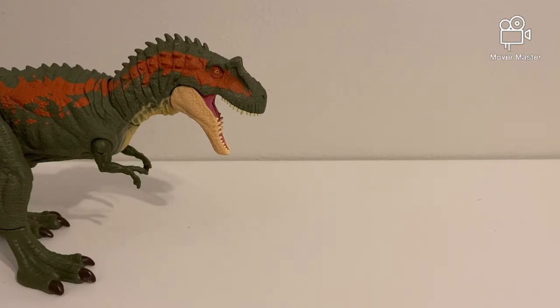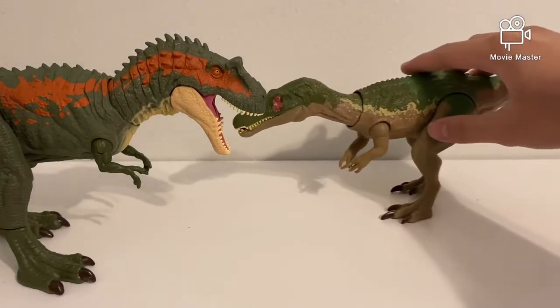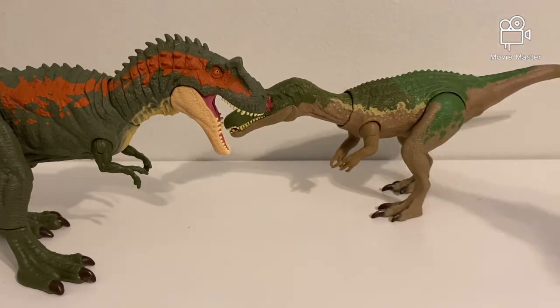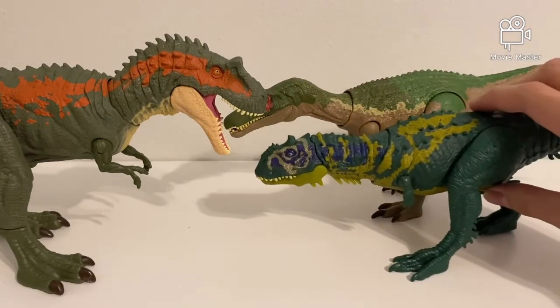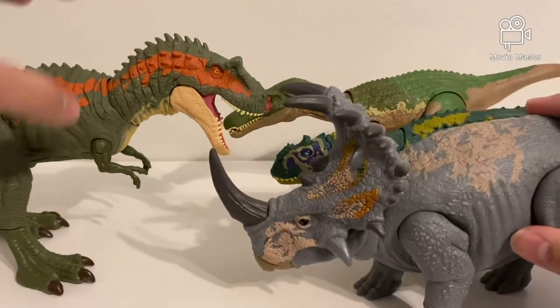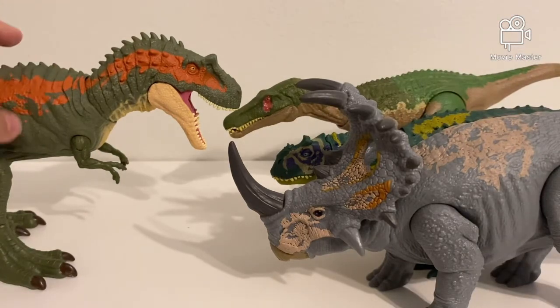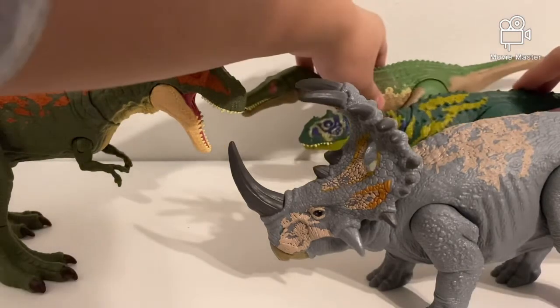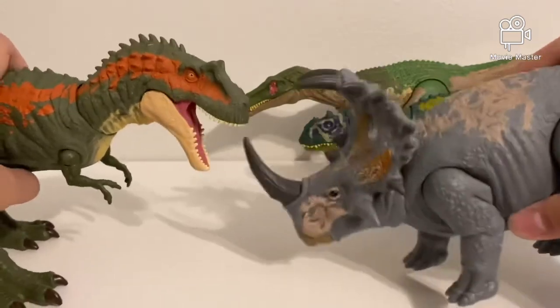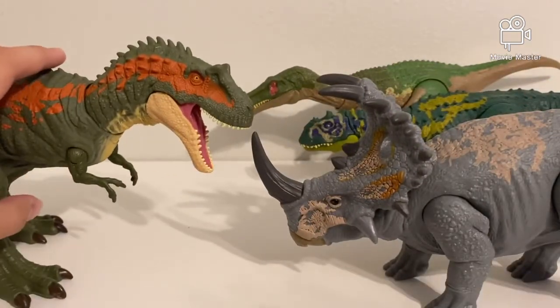Let's do some of the larger dinosaurs now. So here is Soundstrike Baryonyx Grim, which was released around the same time. Here is the Majungasaurus, which is still my favorite Soundstrike figure. And then here's the Sinoceratops. Now the shade of green of this Baryonyx seems to be quite similar to the Albertosaurus. Compared to the Sinoceratops, he seems to be as large, if not larger, than the Albertosaurus.